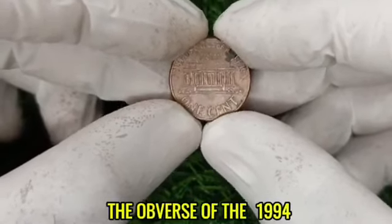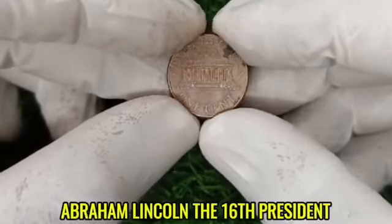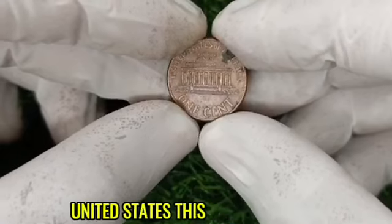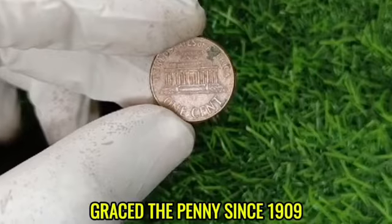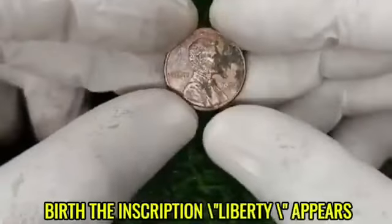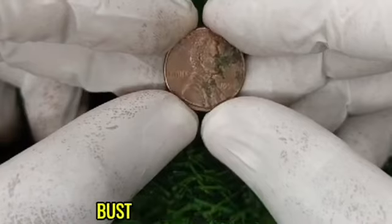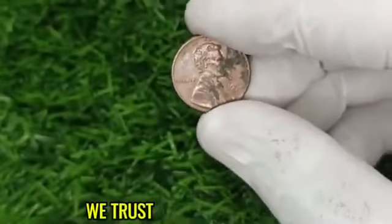The obverse of the 1994 penny features a portrait of Abraham Lincoln, the 16th President of the United States. This design, created by Victor D. Brenner, has graced the penny since 1909. Marking the centennial of Lincoln's birth, the inscription "Liberty" appears to the left of Lincoln's bust, with the date 1990 to the right, and the motto "In God We Trust" arching above.